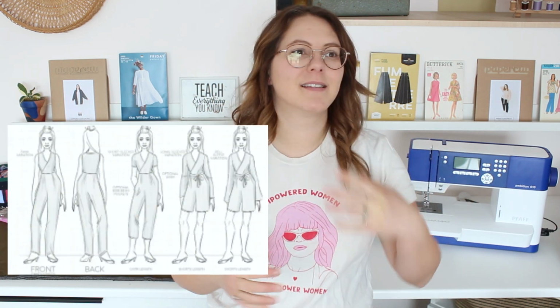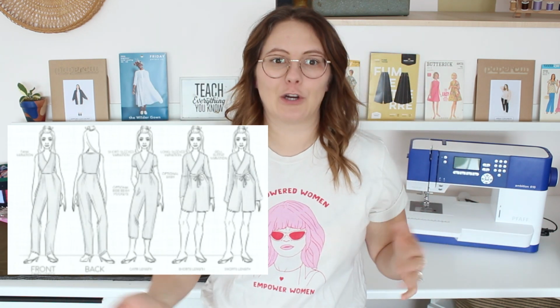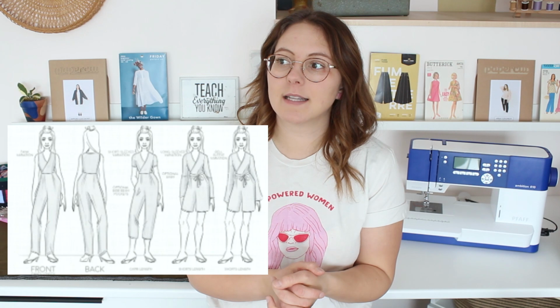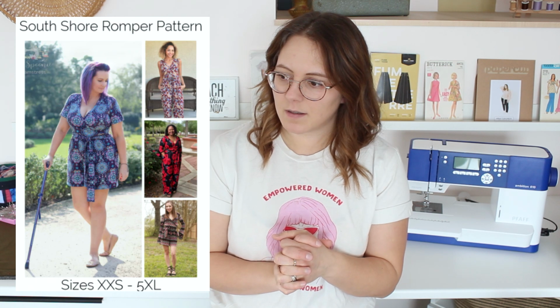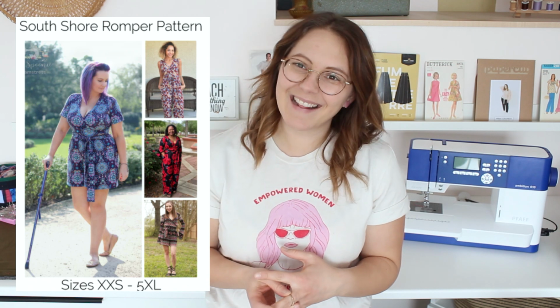Now let's move on to jumpsuits. I have 4 patterns to share and I have made 2 of them. First up is the Ellie & Mac South Shore Romper. I feel like it's a cult favorite, especially in the Ellie & Mac group. So many people have made it, so many different variations of it. It's just beautiful. It's one of my first things that I made for myself. Gosh, it might be the very first thing I made for myself that turned out and I was proud to wear.